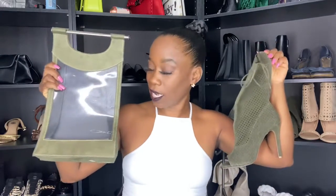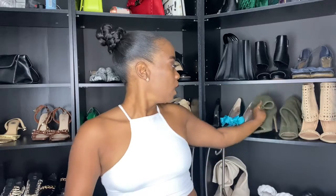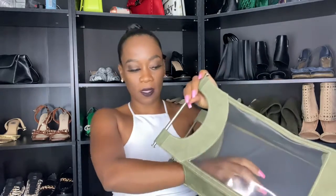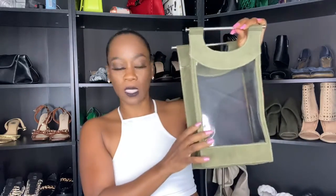Recently, I picked up this bag from the same thrift store. How ironic. Isn't that cute? Okay, so let me put this shoe back. I picked up this bag just recently to match those shoes. I thought that this was really, really cute. Very unique. It's like a scroll at the top. And then you can see through the bag, and I get to see what I put in here.